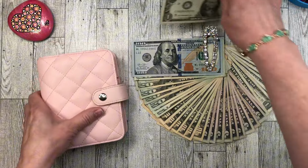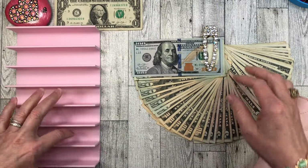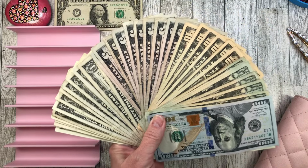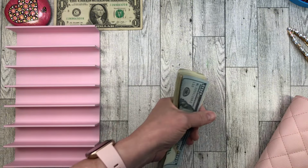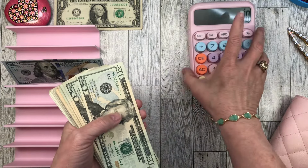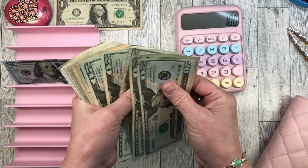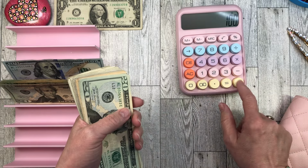Let's start with counting the money. This is for my savings challenge. I was prepared. So let's bring in my cash tray and let's count this big old money fan. Look at that. All right, that was for my screenshot. So we have 100 plus 20, 40, 60, 80, 200. I either have to count it or use that. Okay, I'm gonna count this.